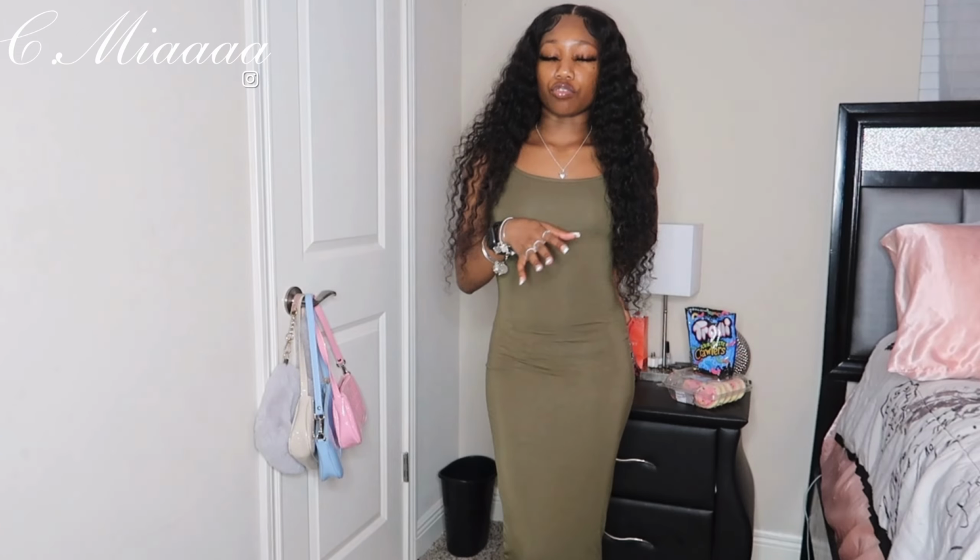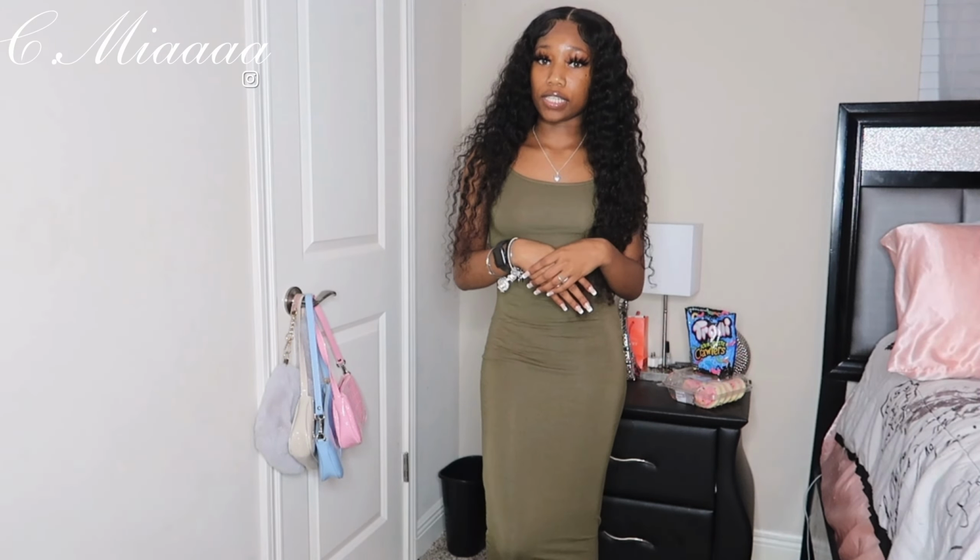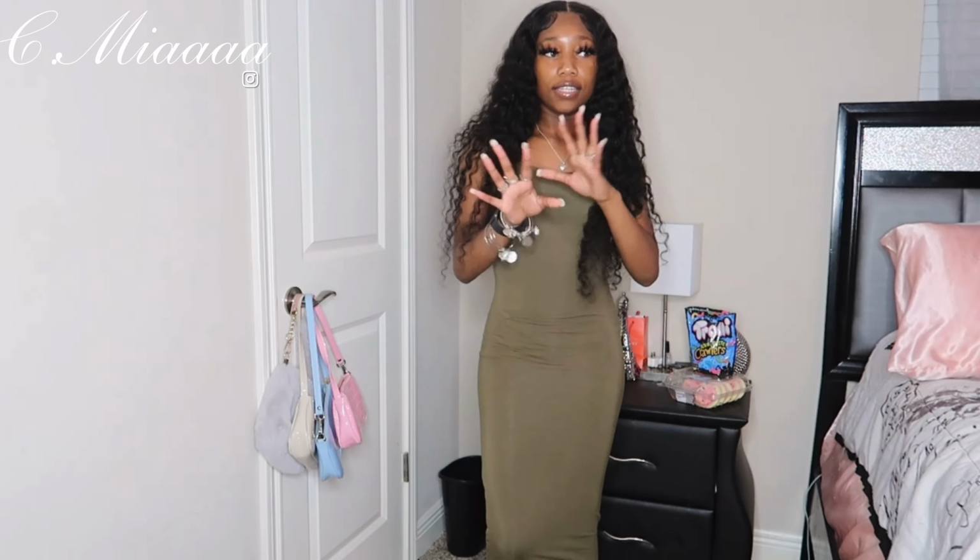I'm pretty sure they have it in every color, like black, nude, all that. But yeah, I decided to get it in an olive green color because I feel like I don't really have as much green. And green looks so good on brown skin. Not saying that it doesn't look good on anybody else, but brown skin girls look so good in green and stuff. So yeah, this is the dress.